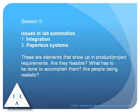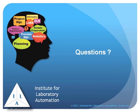The next section is going to build on what we've talked about today and look at areas such as integration and paperless systems. What's realistic, what isn't, what's feasible, and how to go about dealing with it. Any questions?